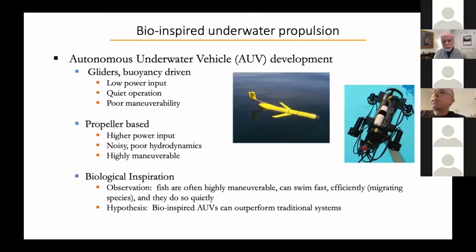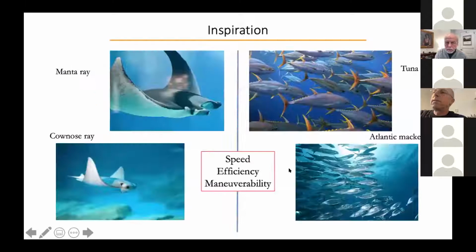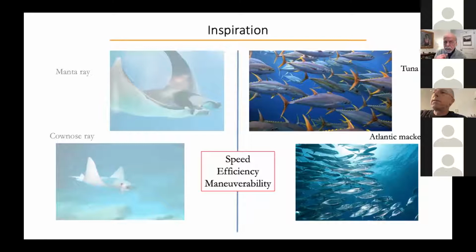And of course, we're going to look at nature to get that kind of inspiration. And what I'm going to talk about today is the left-hand side and the right-hand side. On the one side, there are fish like manta rays, who also migrate over long distances and are apparently quite efficient and highly maneuverable, of course. And then on the right-hand side, we have a class of fish that are known for their high speed, as well as efficiency, because they also migrate over long distances. And so you have these different parts of nature giving you inspiration for possible vehicles. And I'm going to start out by talking about fish like tuna, mackerel, which are rather stiff fish.